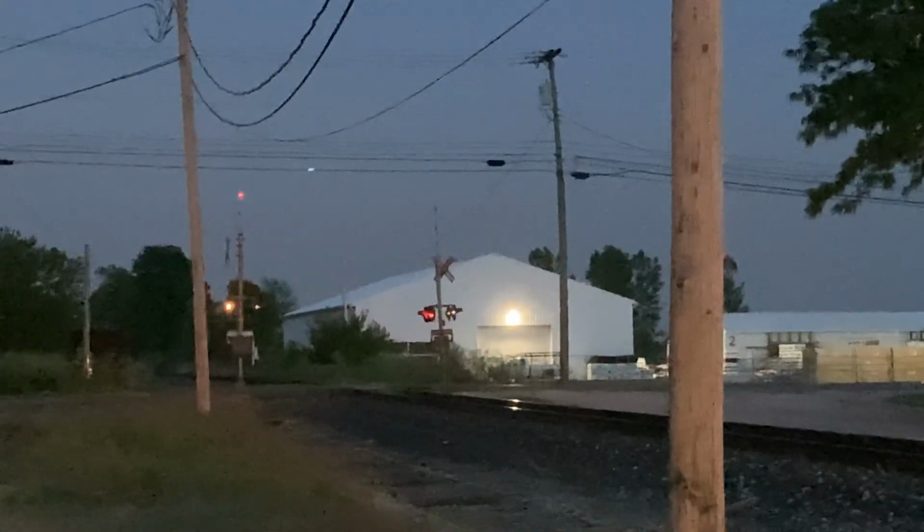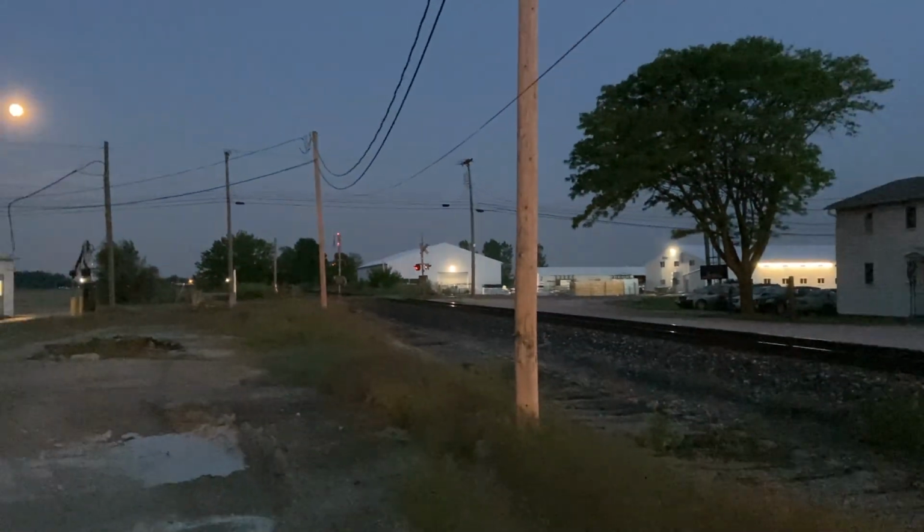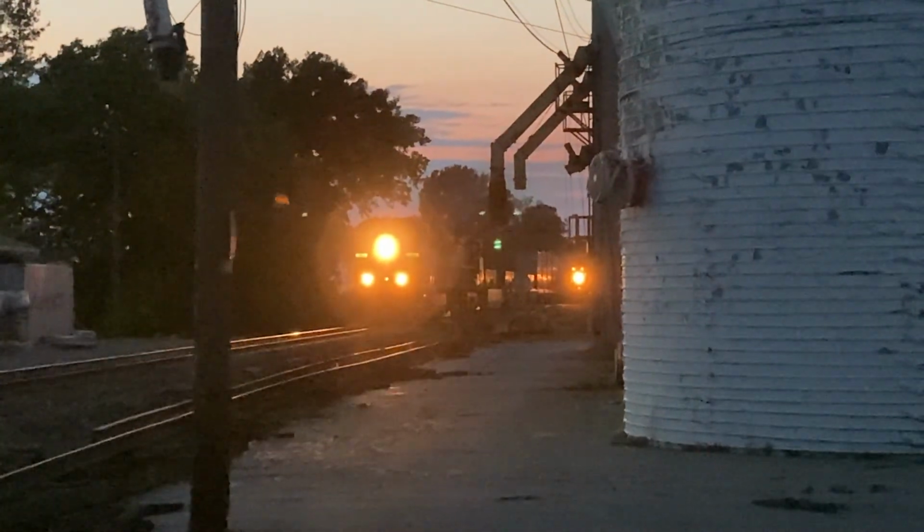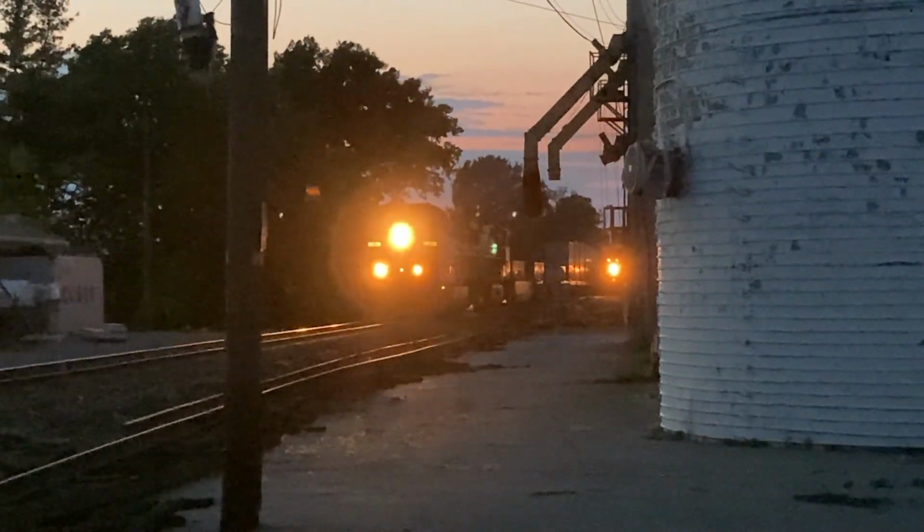After the switch was reset, Q146 continued on its journey towards Buckeye Yard. Although we would only stay for the locomotives, and after they passed we decided to break off because we lost most of our light.